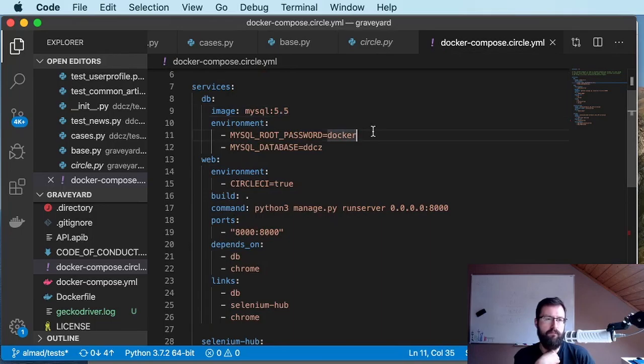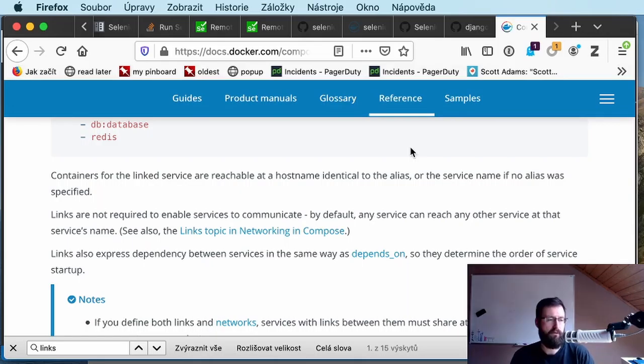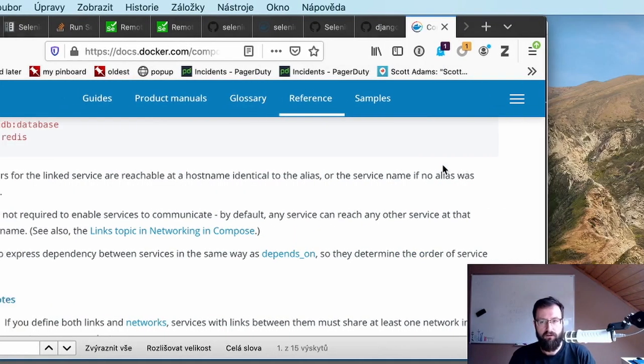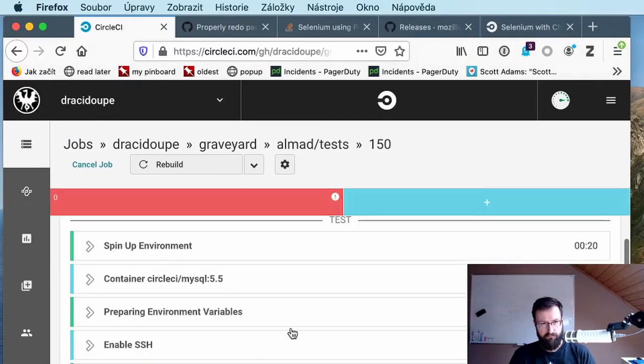In which case, we actually don't need the DB image. Okay, so in order for us to make this work, you would really need to have an additional config. I mean, both circle.yaml and the local.py, to correctly wire stuff. So instead, meanwhile, let's see where we can connect to.